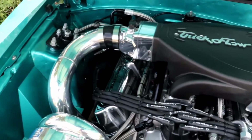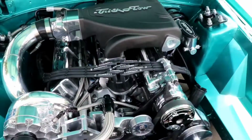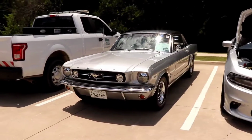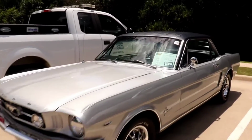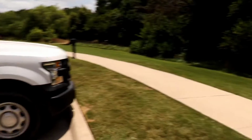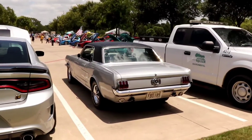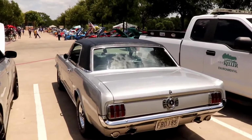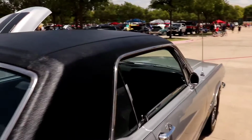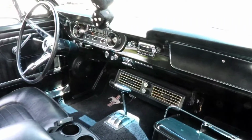Wow, that's... Yeah. Oh, man. Look at this one. Okay. It's a 65. I don't think I've really seen this package before. The silver. I love the tail lights. Or the, excuse me, the tail pipes. Inside of the 65, the silver 65 Mustang.